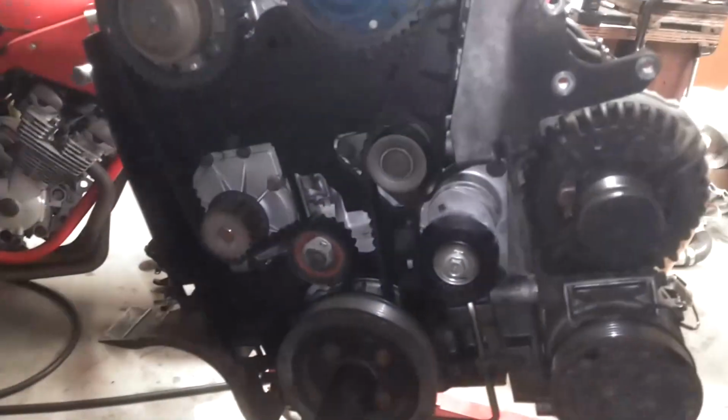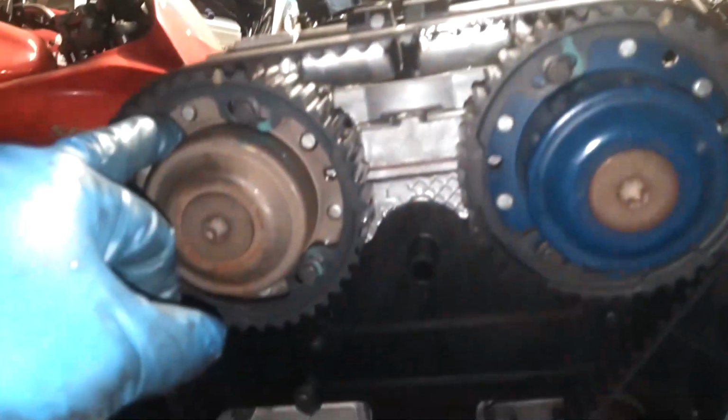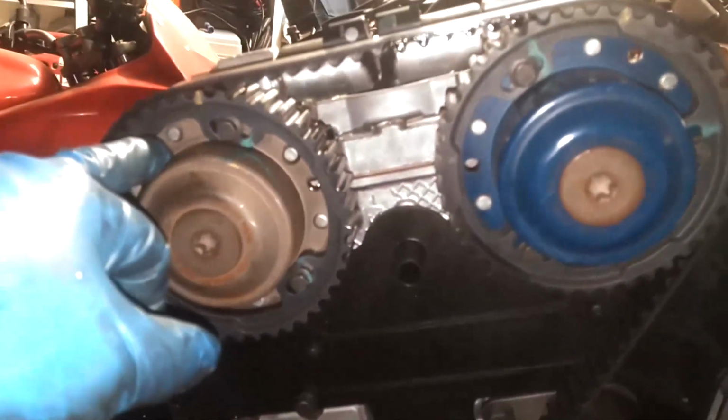Got the leaking engine over here. I cranked the timing around close to where it should be, and then I aligned the crank, and both of these timing marks are just about 12 o'clock. Now I got to see if this hub is better than the other hub that was on the other engine.